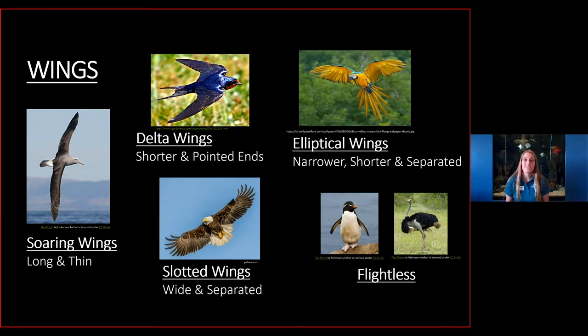There are also birds like falcons and swallows that have delta wings. Now these wings are shorter and have very sharp points, and they are going to help them to fly super fast and do quick turns as they're chasing their prey. Slotted wings, like this eagle has, are wide, and they also have separations between some of the feathers. These wide wings help them to soar, and also they are able to pick up something very heavy as well.